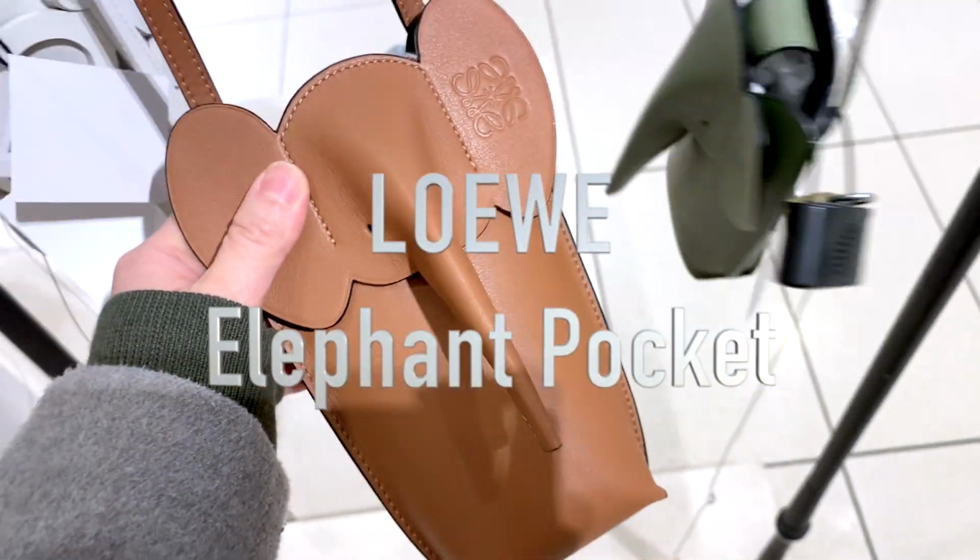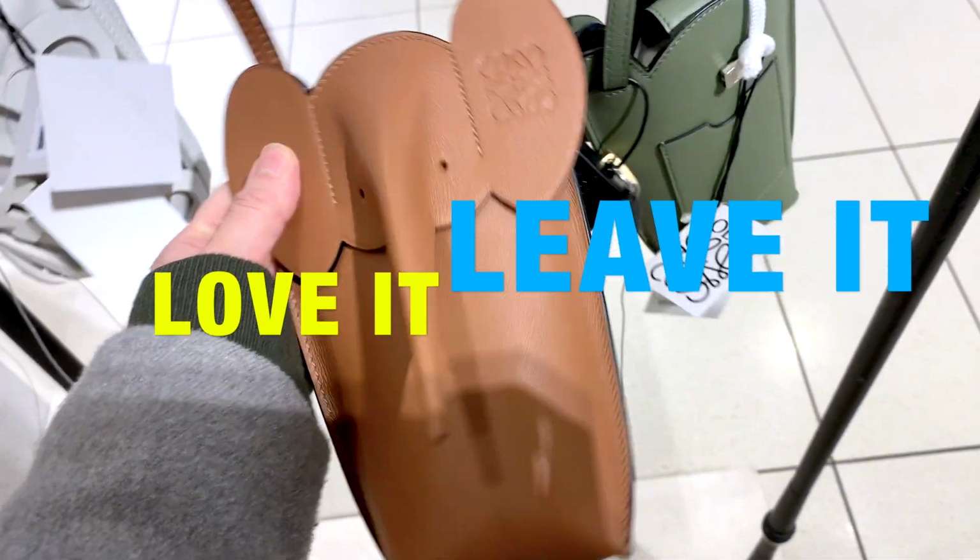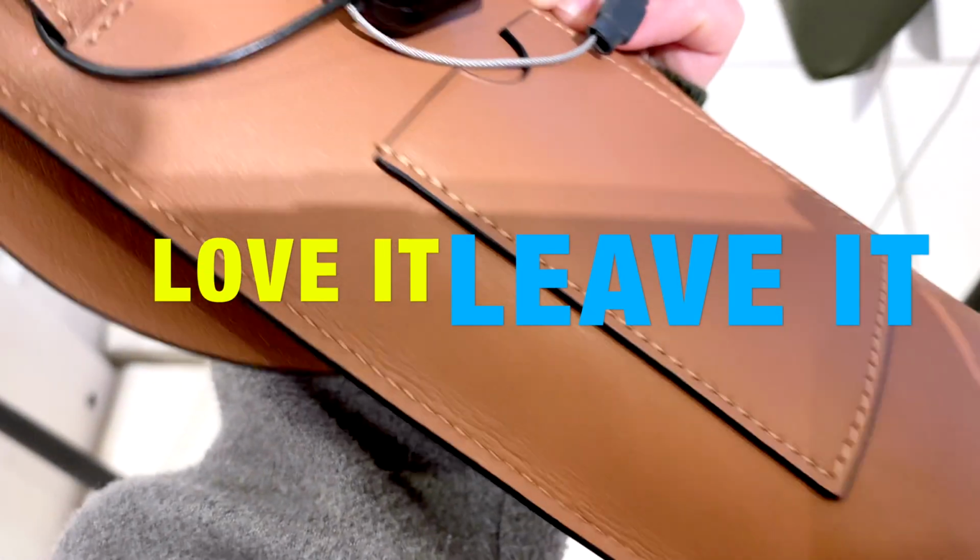The Loewe Elephant Pocket Handbag. Love it or leave it. Let's talk about the elephant in the room.